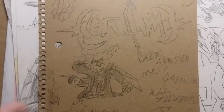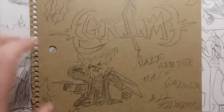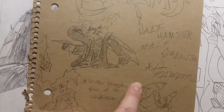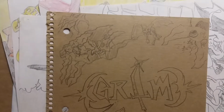So here's Grimm. I watched Blade and Gremlins close together, and then this character was sort of the mix-up of those two movies. He's known as Grimm. He's half gremlin, half hamster, and he's all evil. Well, not evil, but he's a little hamster that fights gremlins. And how hardcore can you get?